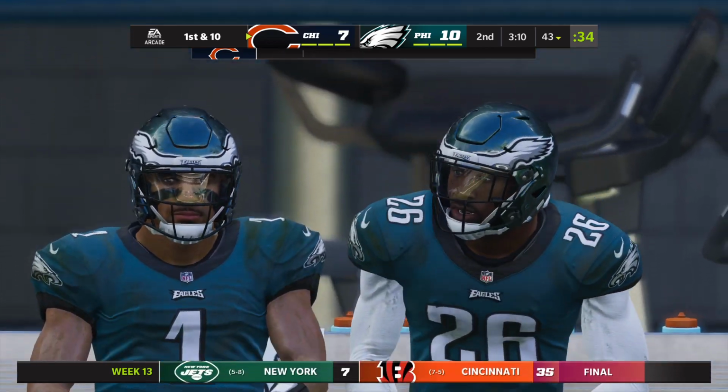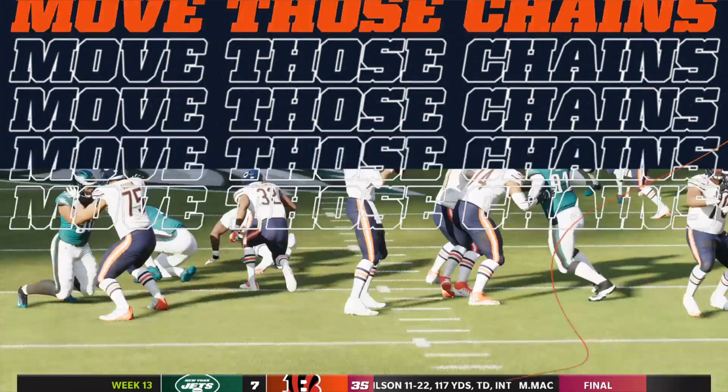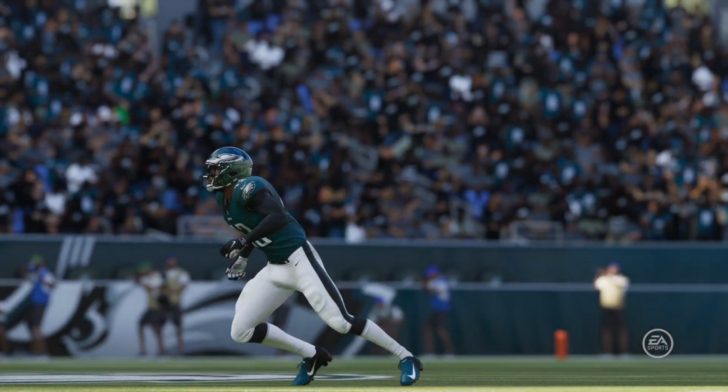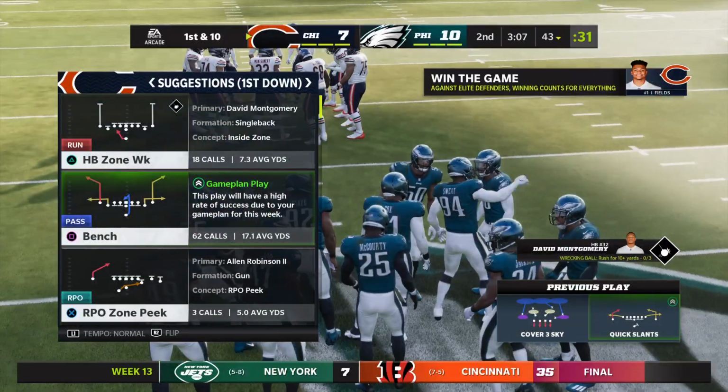Well, we use the term pitch and catch a lot to denote an easy completion. We just saw one right there on third and three to pick up the first down. Why are those so tough to defend? Just because they hit so quickly? Yeah, it's all about timing and confidence. Quarterback sees it, rips it, there you go.